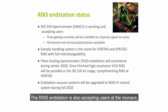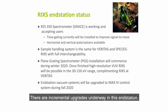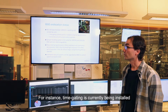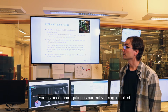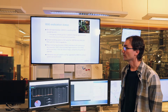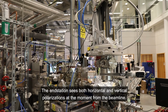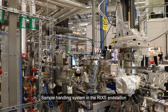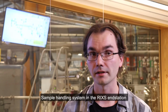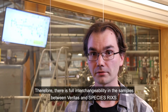The RIXS end station is also accepting users at the moment with the so-called RIXS spectrometer. There are incremental upgrades underway in this end station. For instance, time gating is currently being installed to improve signal-to-noise ratio in the RIXS spectra. The end station sees both horizontal and vertical polarizations at the moment from the beamline. The sample handling system in the RIXS end station is the same as for the Veritas beamline. Therefore, there is full interchangeability in the samples between Veritas and Species RIXS.